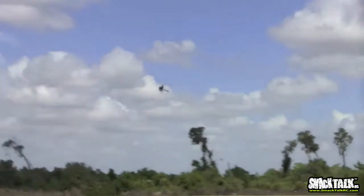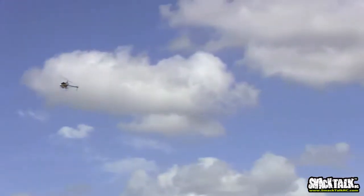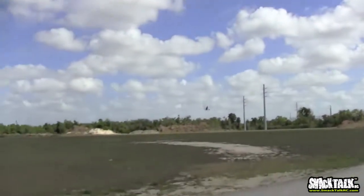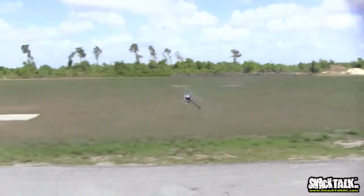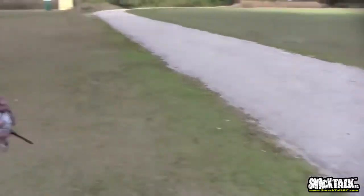Sideways is the hardest on any gyro. So if I can put my helicopter sideways, come full speed sideways, and it's rock solid. But if the tail wants to blow out, we've got some tricks for you. So let's discuss why the tail blows out. As we demonstrated, there's really two main ways that your tail will blow out.